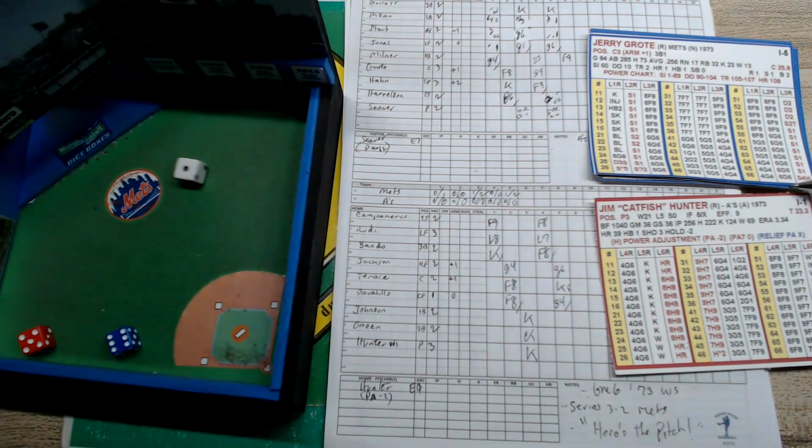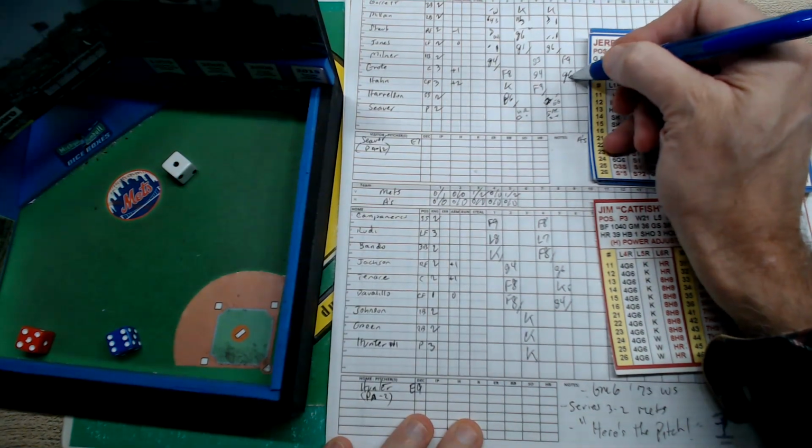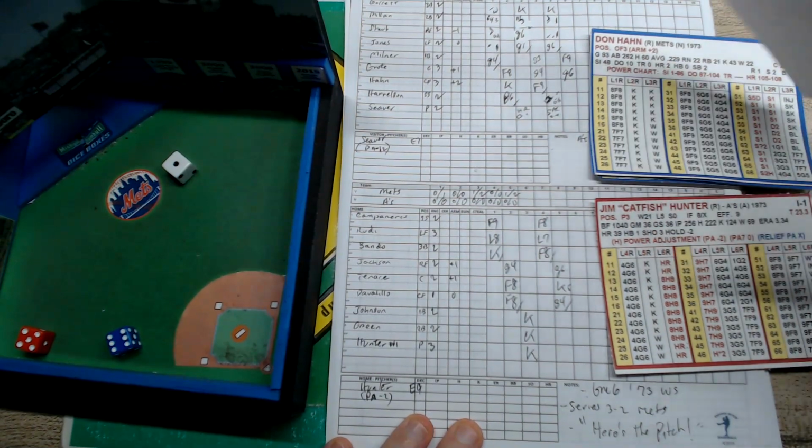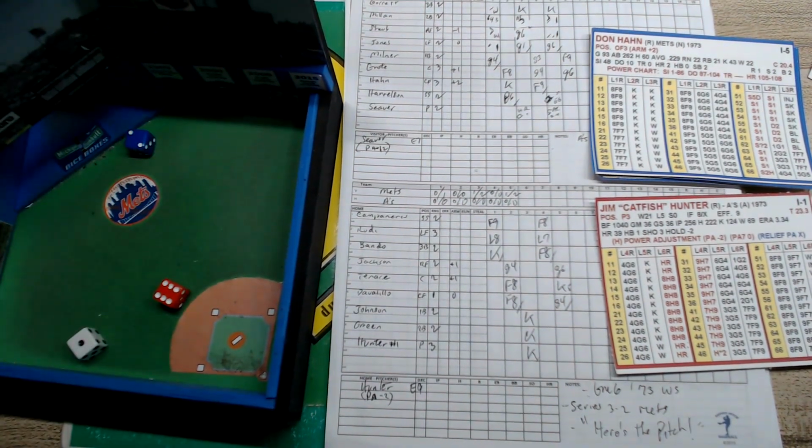And this is bounced to short. Campaneris scoops it up. Two down. Don Hahn is next. Pitch. It's a 6-12.